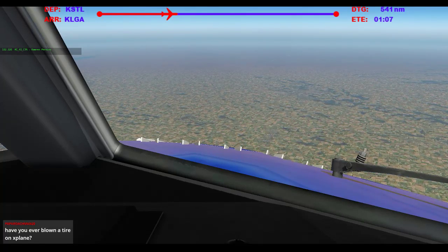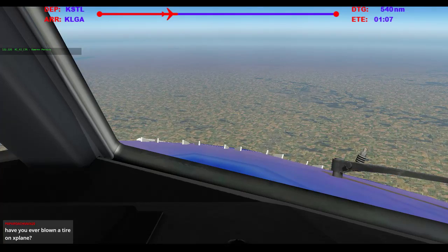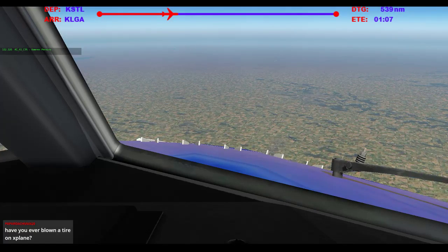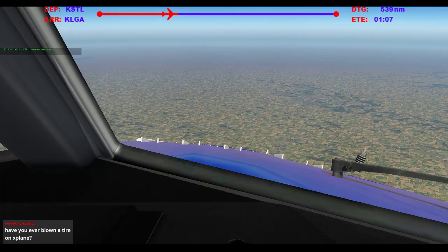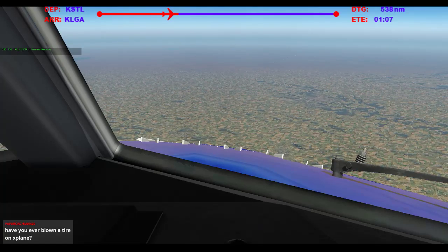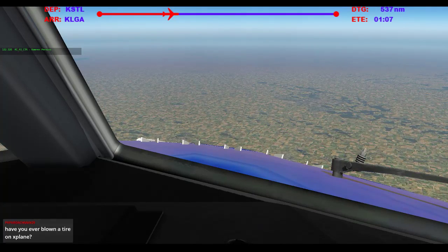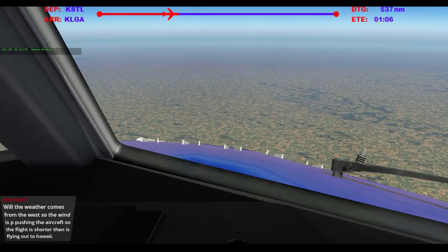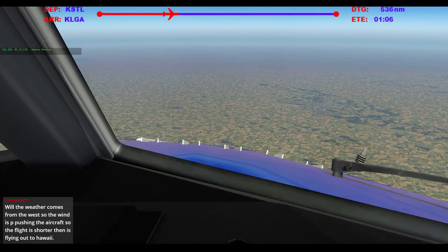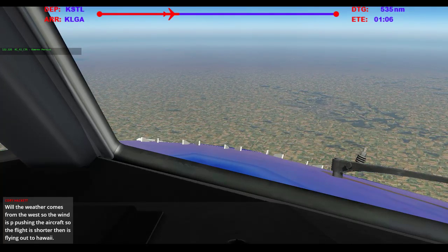Have you ever blown a tire on X-Plane? I have not. I have that feature turned off right now, just because I'm new to X-Plane. But once I get a little bit better at landing, I will turn it on. And I will also turn on the sloped runways, because I want to try that out. But coming from FSX, I've made the runways flat for now. I think I'm slowly getting better at landing. Got a pretty good greaser last night in St. Louis.